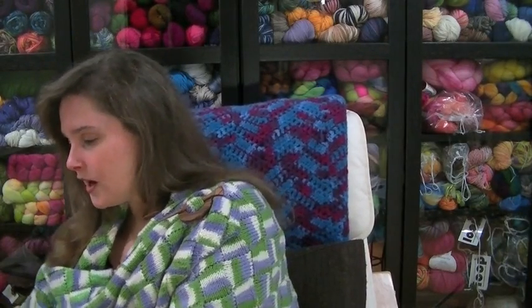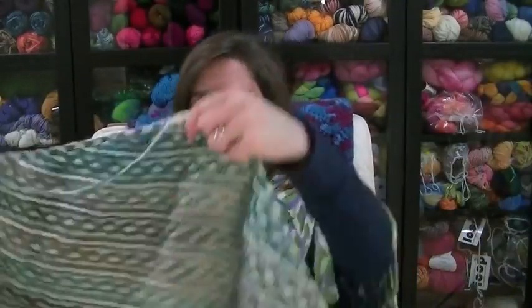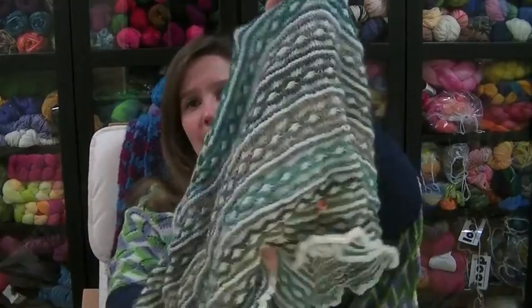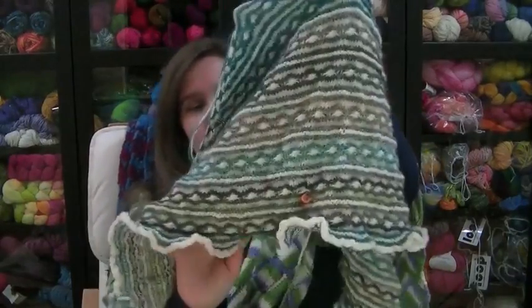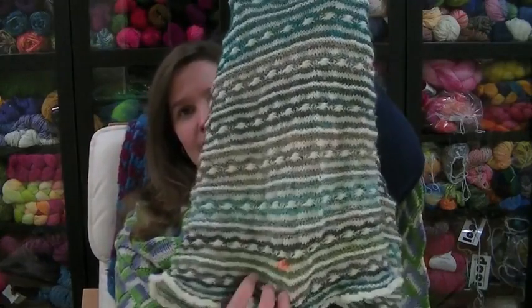Okay, so let's talk about my first finished object, which is the Halyard Shawl. I just have to be careful not to dip it in the coffee. So here's the Halyard Shawl that I did for Knittopia. It was done with Knit Picks Bare, the alpaca base that's no longer available as a bare, and also Noro Kureyon. And it turned out beautifully. I love how it turned out.